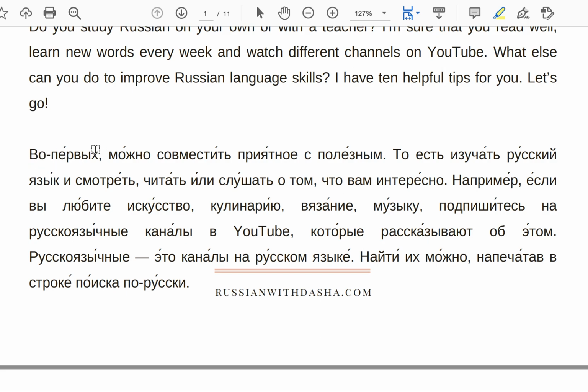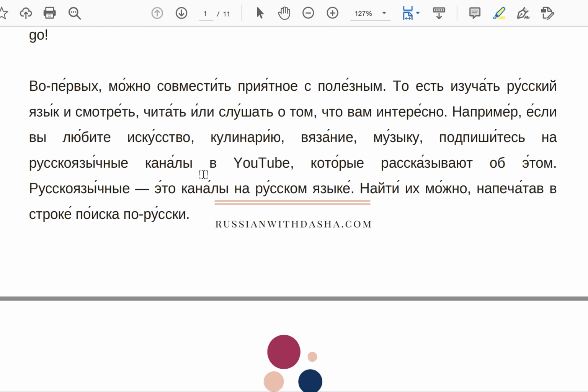This one kind of looks like an adjective in the genitive case, but I'm going to call that the prepositional case, although it's a little bit vague for me one way or the other.